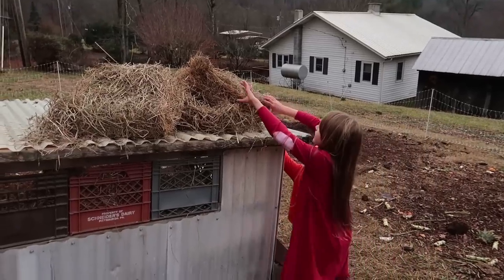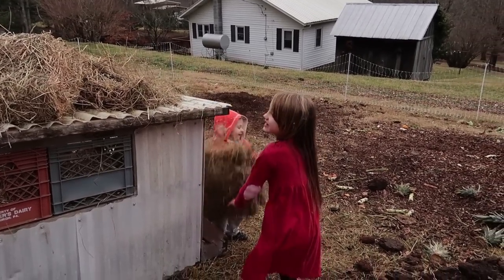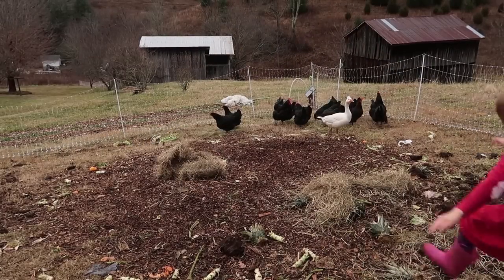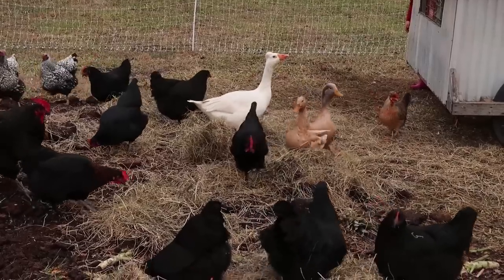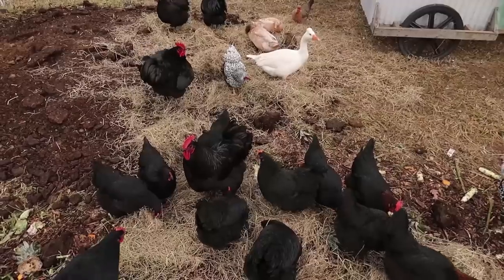Hey, kids, throw all the extra hay to the chickens. Okay. They'll like it. It's a lot of excitement out here. Something new to play in.